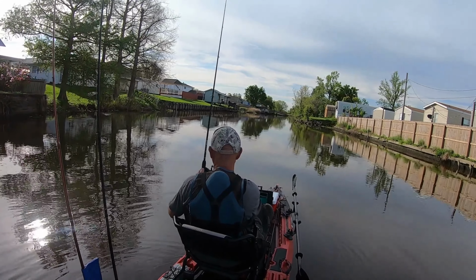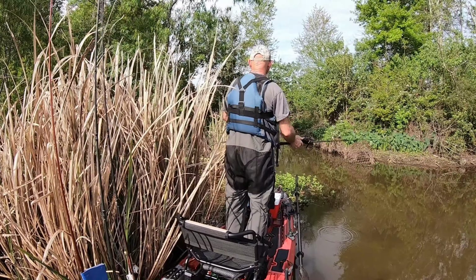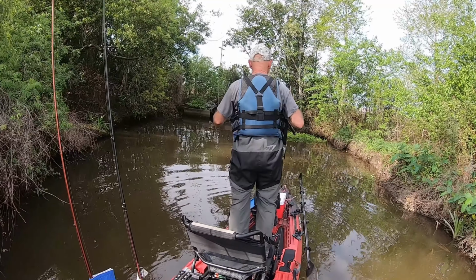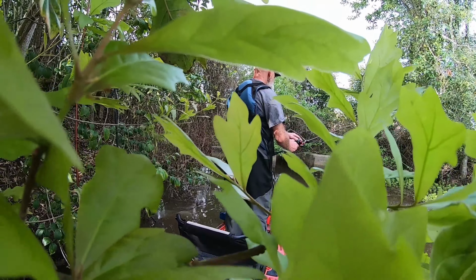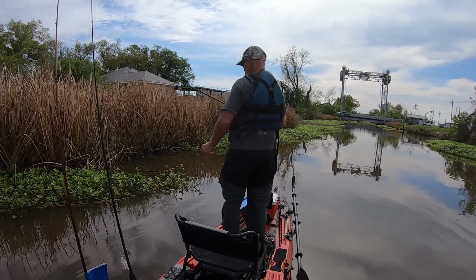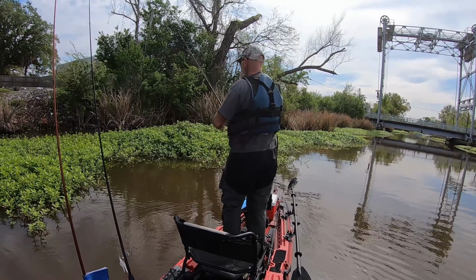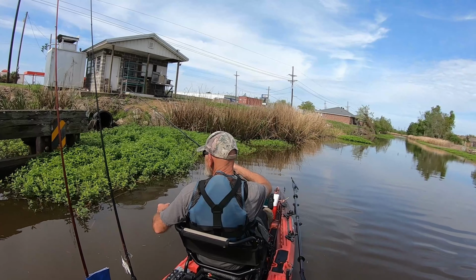I got to a little cut, a good little ways down, that I thought for sure was going to have some fish. It had about 2 feet of water. It was out of the current. I fished it pretty slow and thorough and couldn't get anything out of it. So I continued fishing my way down Bayou Little Caillou. I fished all the way to the Presque Isle Bridge. I flipped a lot of the thick grass, everything they had around the bridge. Decided to turn around at the bridge and start working my way back.